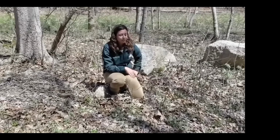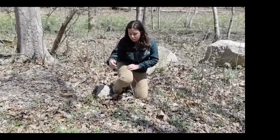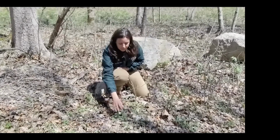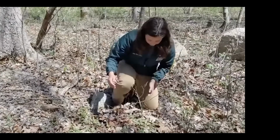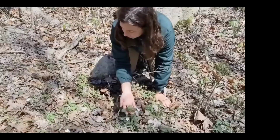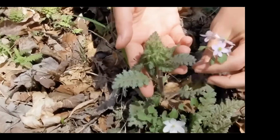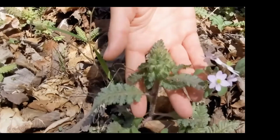All right, we found some more spring ephemerals. Well, and some other spring blooming flowers. So here we actually have Lousewort, which is a very interesting plant. And see, it's right here. It's all around. So this plant is interesting. Look, he's got a little Rue Anemone friend, but it hasn't quite bloomed yet.